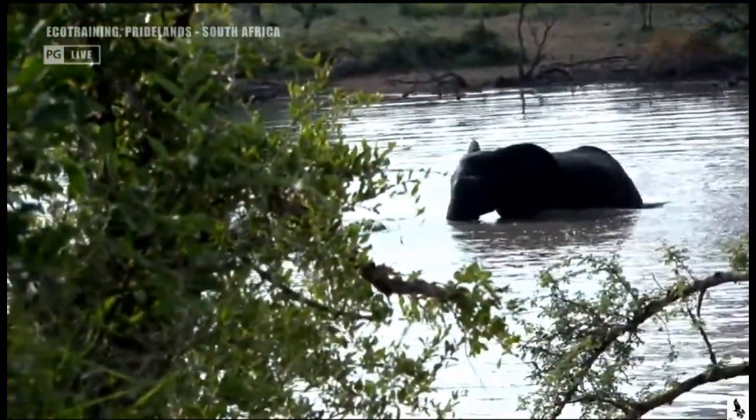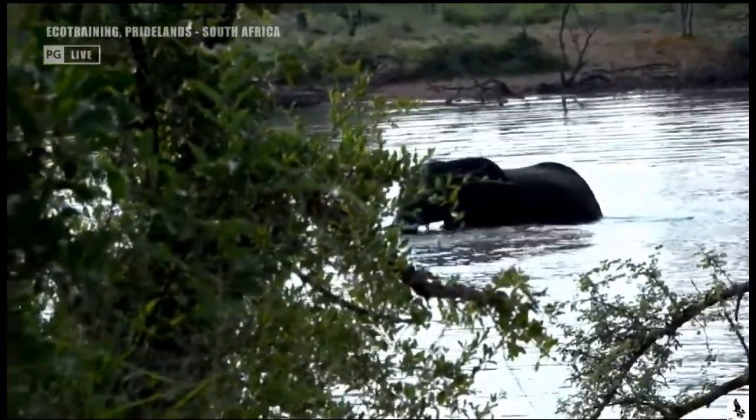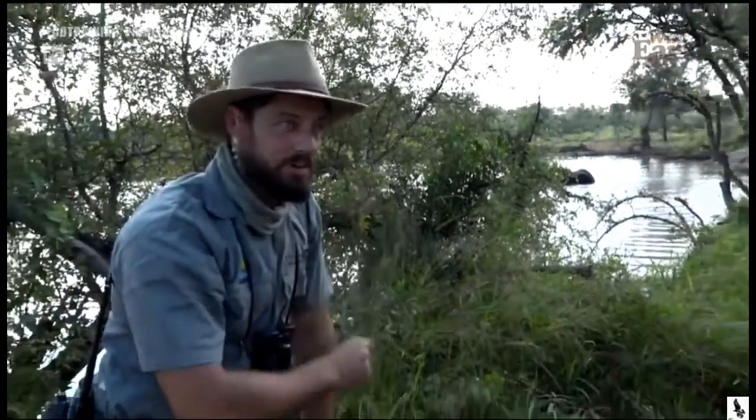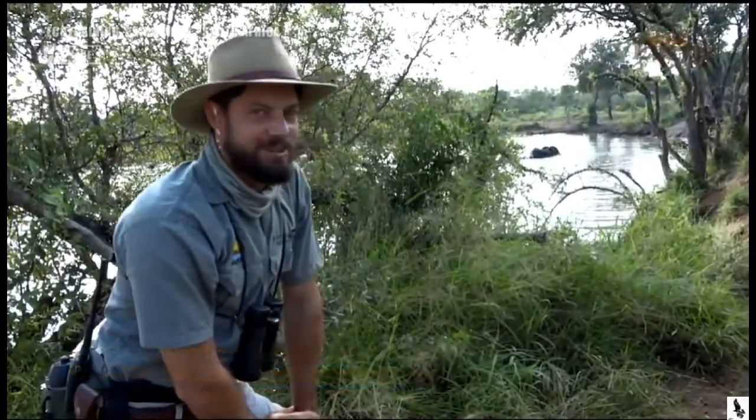We're just watching some elephants having a bit of a play fight in the water here. And now it turns out that there's some more elephants approaching right now. And Willem has said if he clicks his fingers again, we need to start making our way away from here. So it's getting pretty exciting.